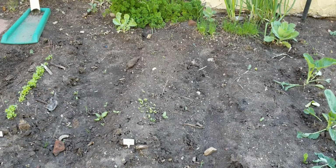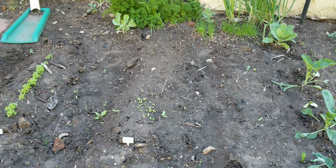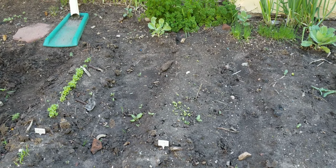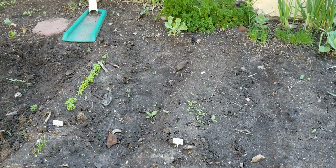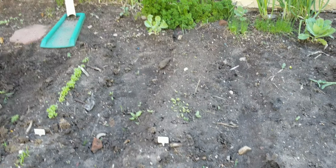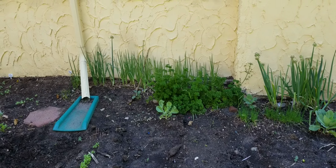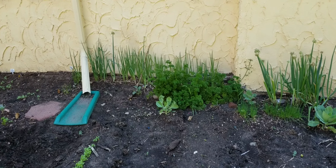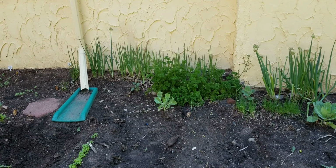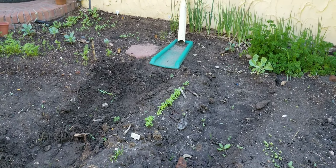And then, of course, I had to replant my lettuce. This is the mesclun mix again, and 2 varieties of it. So I had to replant that, and you can see the one on the left is doing a little bit better than the one on the right, because the right one I planted a couple of days later. The parsley is doing great. It weathered the hailstorm just fine, because it's been through all kinds of things in the past and survived it all. And then we have more of the spring onions in the back there.